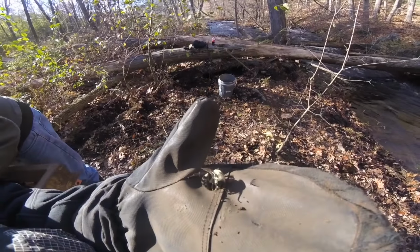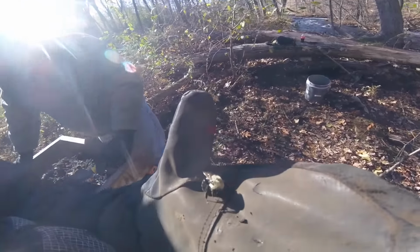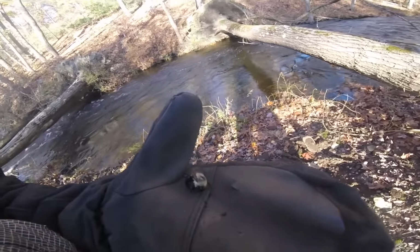Look at that. Just dug up a hibernating bee. I'll try and rebury him. We are going to place him gently back in the soil. Yeah. Put him out here in the soil. Rebury him.